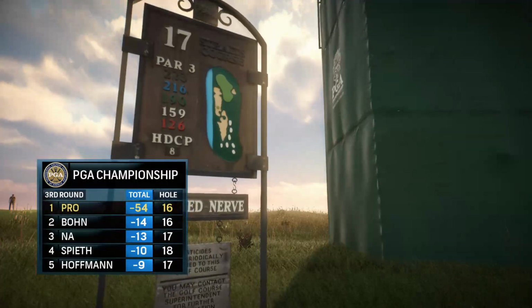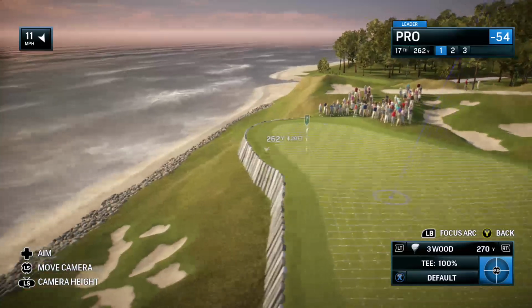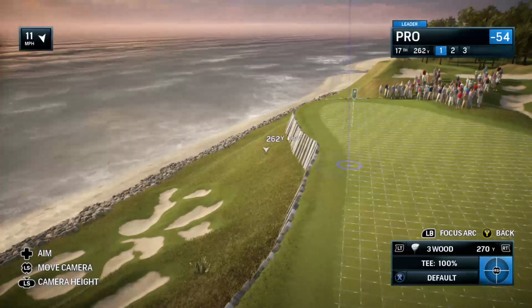Getting set to take on the finishing holes here at Whistling Straits. How do you close this out on the right foot, Frank? Well, this is the shortest of the four par 5s at 568 yards. There's a big crop of bunkers down the right side. Just a driver off those is certainly going to make this par 5.